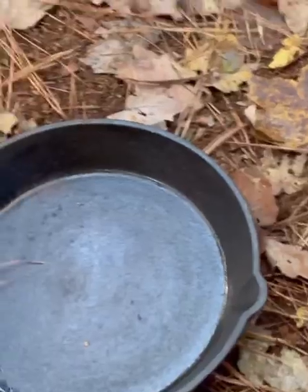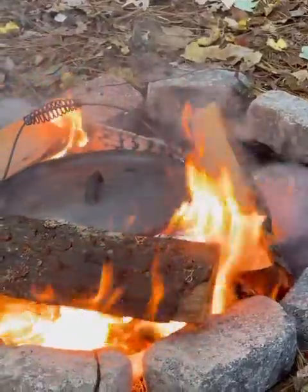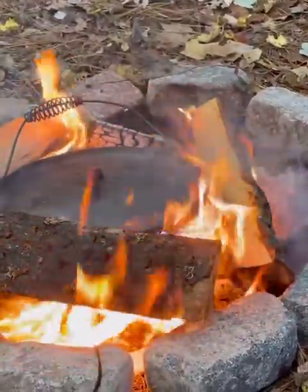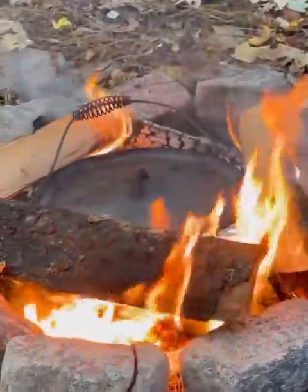So I'm gonna go inside and fry me up some scrapple and eggs in a few minutes, because I know that won't take very long, but I got to get the stove going so I can get the heat going so I can cook me up some food. So it's cooking with Will in the woods.